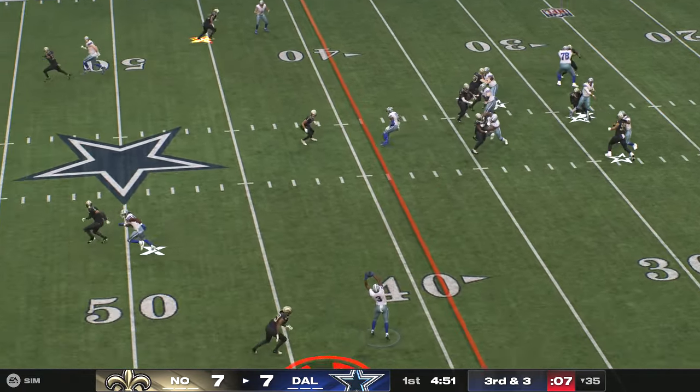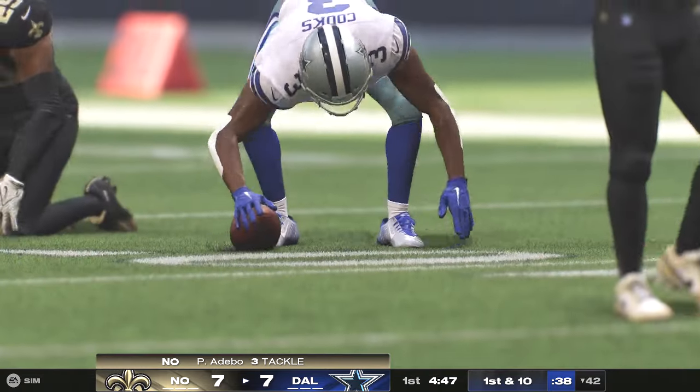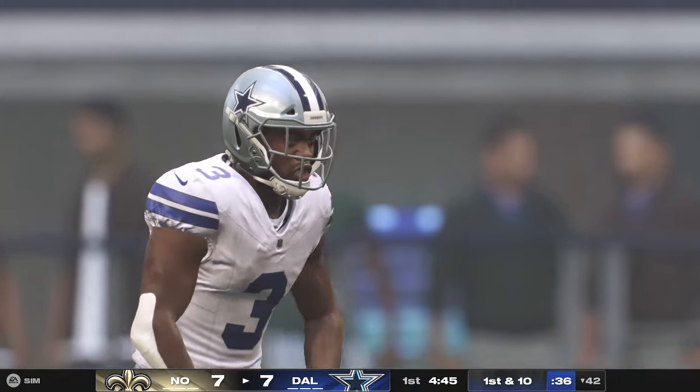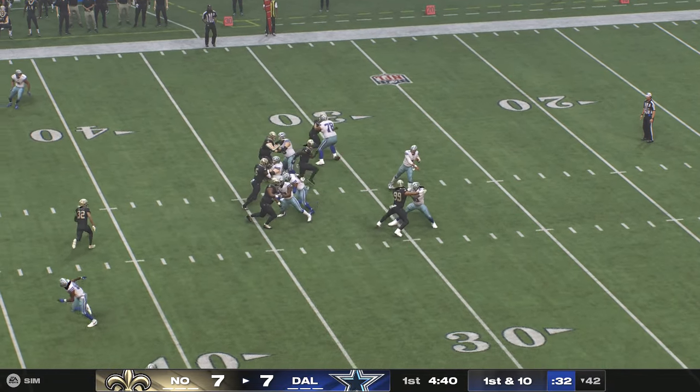From the shotgun, it's Dak. That's caught. Left side. It's complete. And the defense can't come up with a stop there. Gain of 7 and a first down.